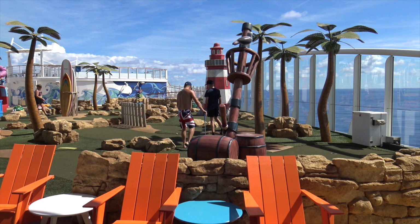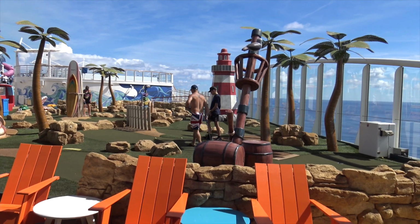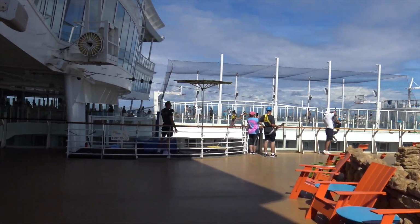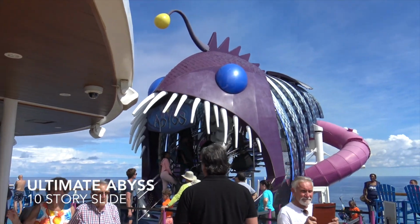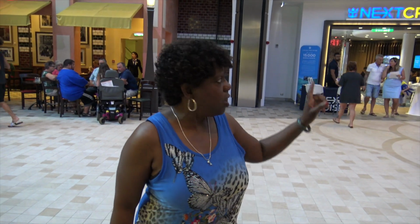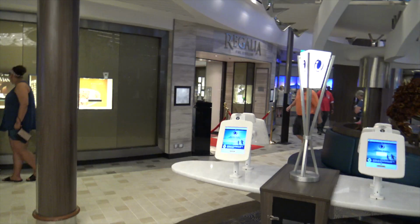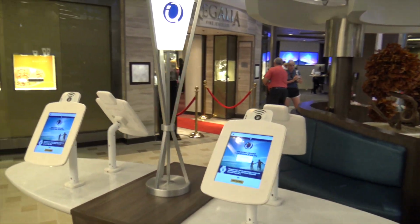What you have now is basically ships of floating resorts. People are taking cruises now for the ship, not just the destination. The onboard activities are just unlimited. You can even book your next cruise while you're on board. One of my favorite places to hang out is the Schooner Bar.